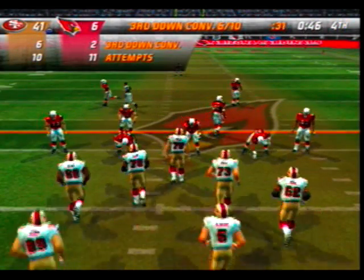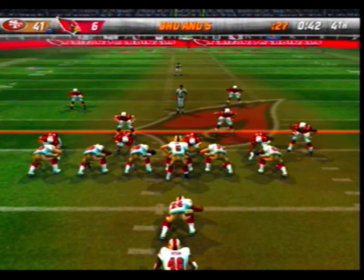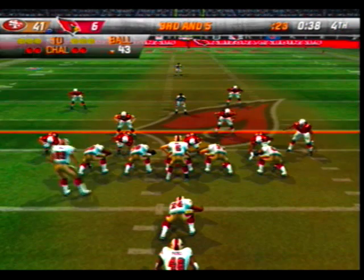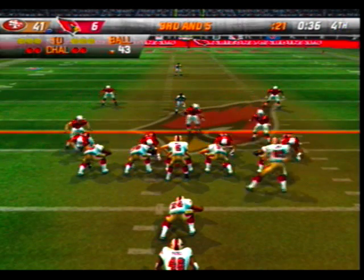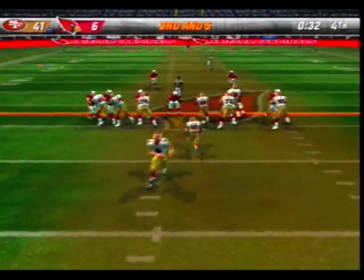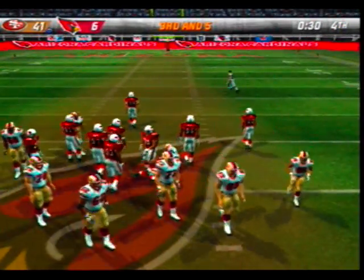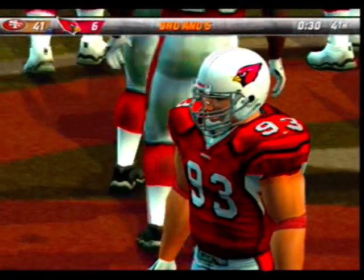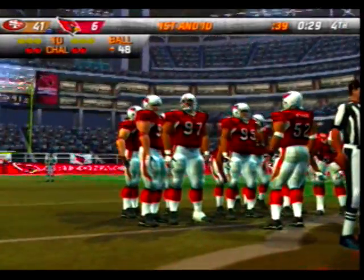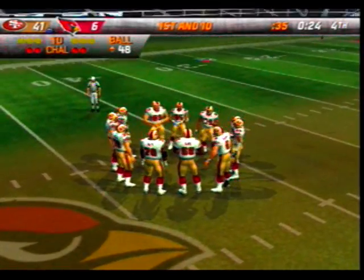Third and five coming up. Ball on the 43-yard line. Let us dictate. Moves in motion. Let's go. Off to the tailback. Campbell is there on the stop at the 48-yard line. Putting together a nice drive here, and they're frustrating this defense in the process. Two times they've converted on third down.